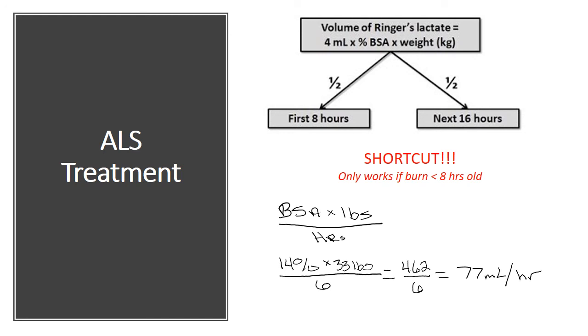So in that previous scenario, when we actually did the full out math of everything, that came out to 70 milliliters per hour when you did a true math. So just that quick, dirty way to get everything started for that first 8 hours. Burn surface area times their weight in pounds divided by hours remaining in the first 8 hour window.